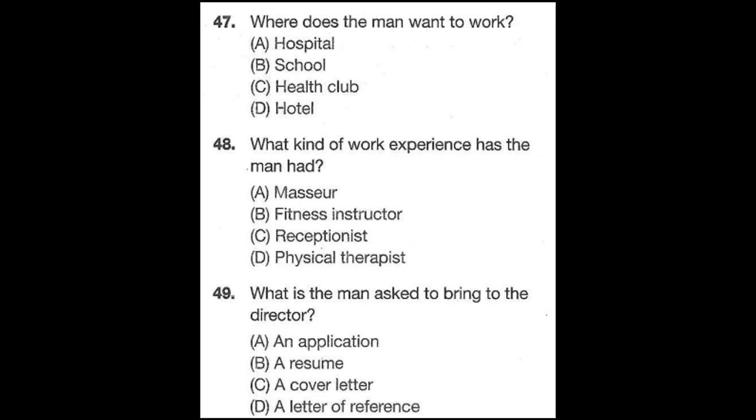Number 47. Where does the man want to work? Number 48. What kind of work experience has the man had? Number 49. What is the man asked to bring to the director?